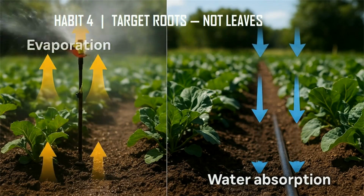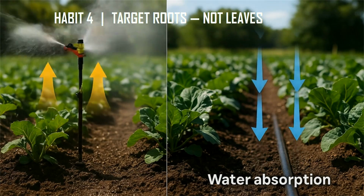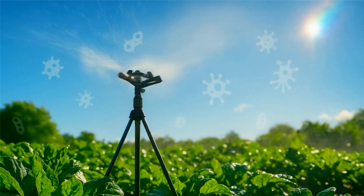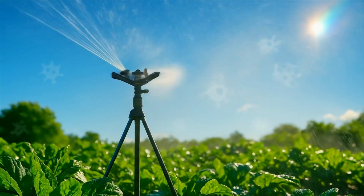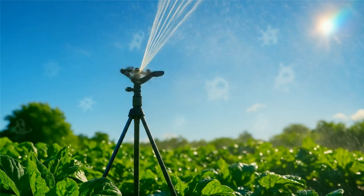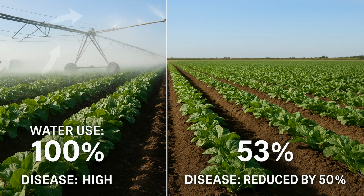Habit 4. Target roots, not leaves. Overhead spray looks satisfying and wastes almost half the volume you pump. Droplets drift on wind, vaporize in glare, and soak foliage pathogens crave. University of Nebraska trials showed subsurface drip achieved the same soil moisture with 47% less water than boom sprinklers, and cut foliar disease incidence by 50%.